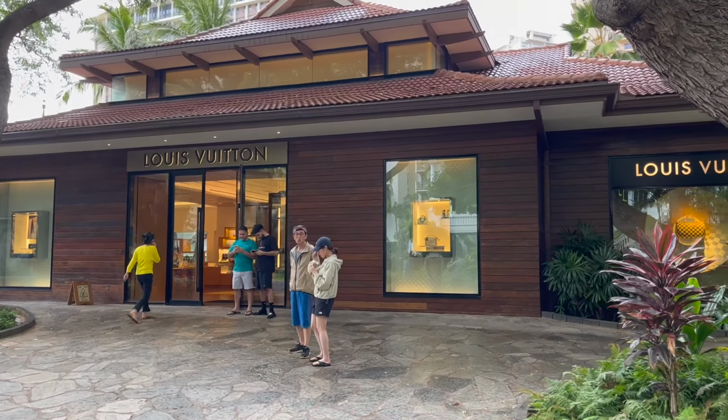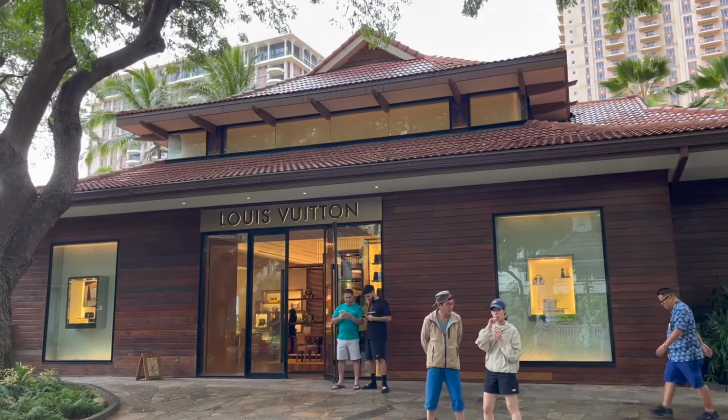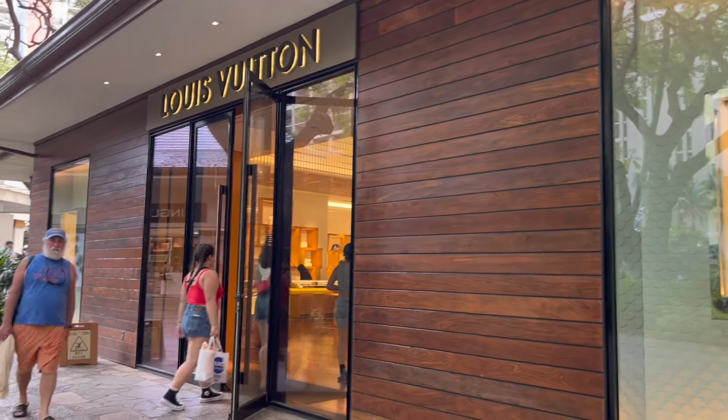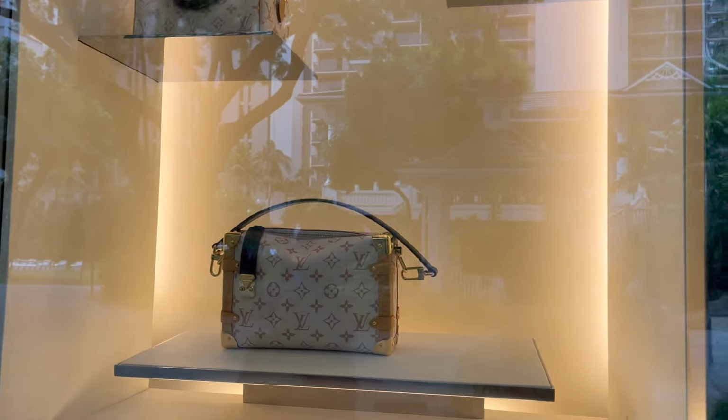This is the Louis Vuitton in the Hilton Village, and it is so cute with this beautiful Japanese style house. And it's a smaller store, but it still had a decent sized collection.